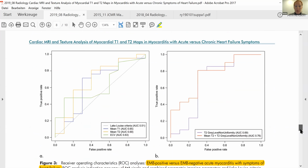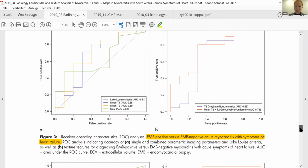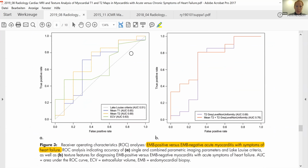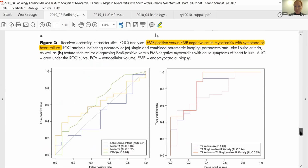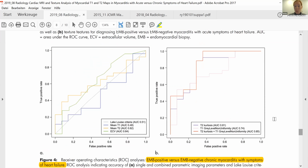So we have also some ROC analysis. This is the acute group. Conventional parameters here, like Lake Louise in gray, the other ones in these other colors. And this is the texture analysis. Well, it's not perfect, but it's better than the conventional parameters in the acute group, and especially in the most difficult group, the chronic ones.